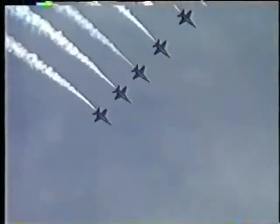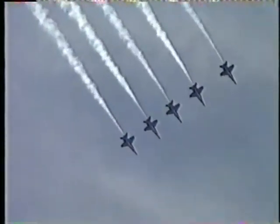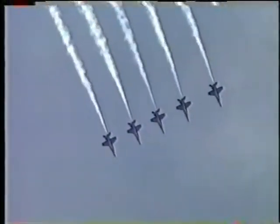Over the top at 7,000 feet, the power is eased as the aircraft round out the backside of this biplane line abreast loop.